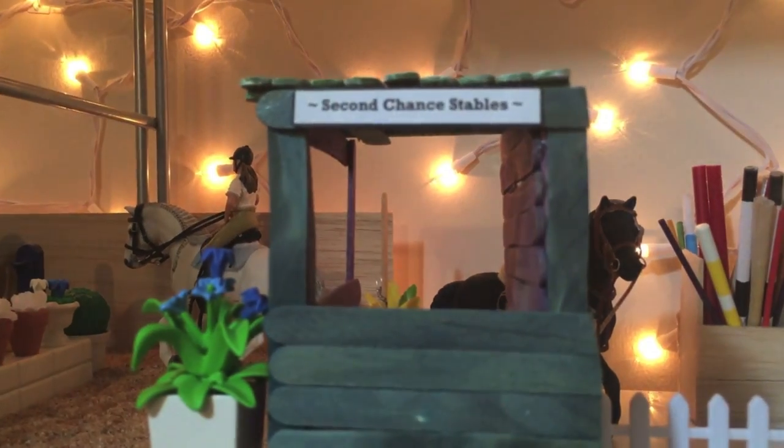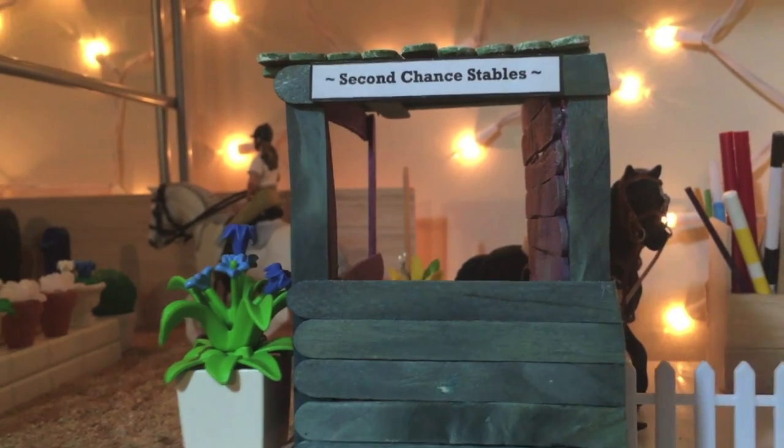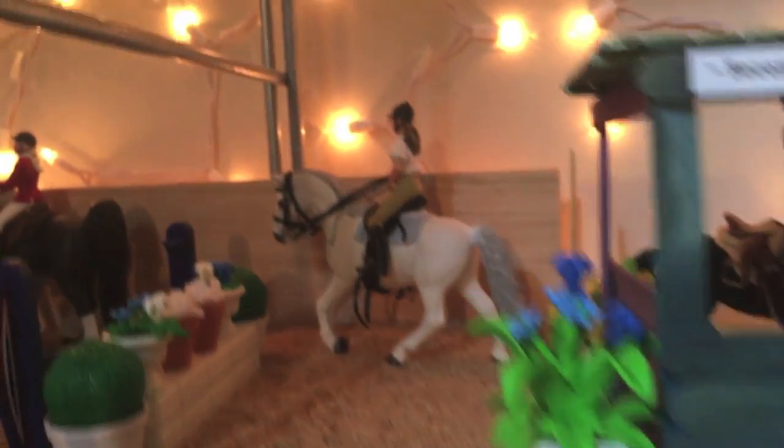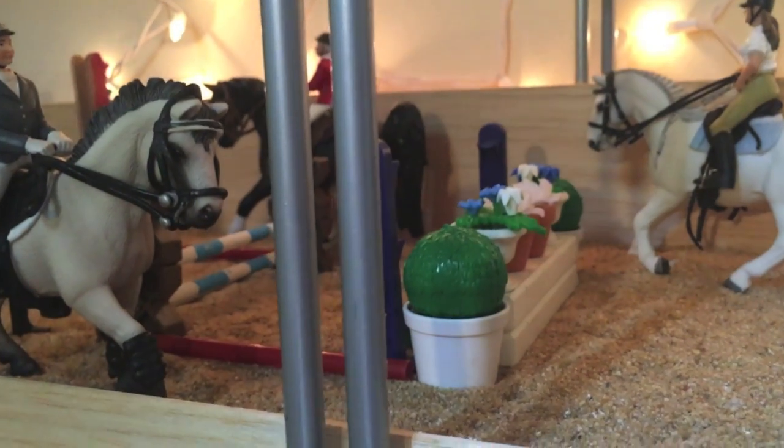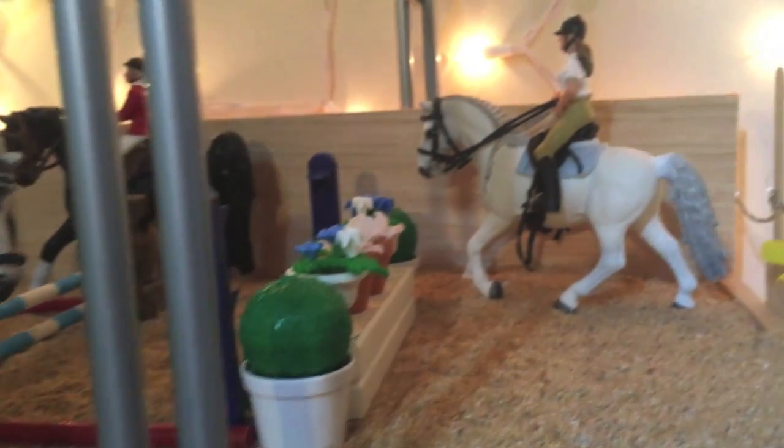And this is our trainer's booth where we usually have trainers sit in, but sometimes they actually like to be inside the ring, which is the case today. So it's a pretty busy lesson today, which is good because who doesn't love riding, honestly?